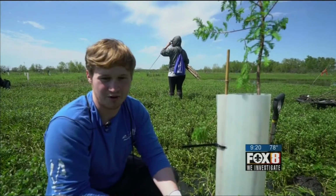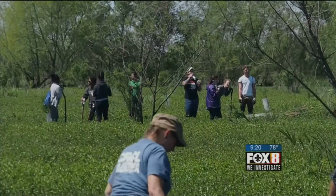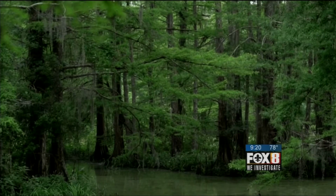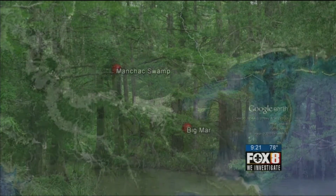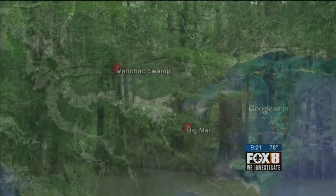I mean, anything to restore the wetland. It is a very vital part of Louisiana. In recent years, coastal groups and volunteers have planted 35,000 trees, mostly cypress, in the Maurepas Swamp south of Hammond and in Big Mar near the Plaquemines-St. Bernard Parish line. They're nature's levees.